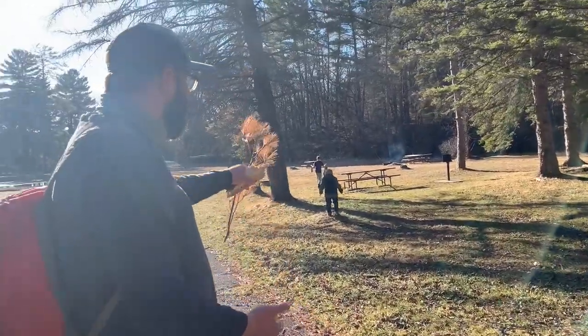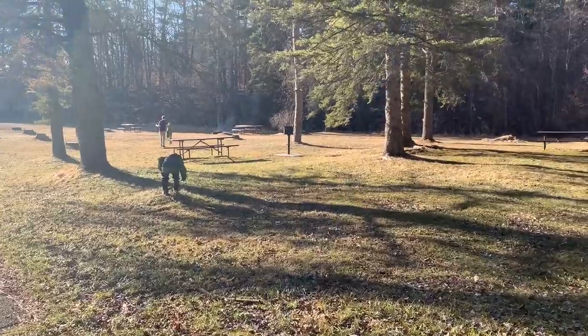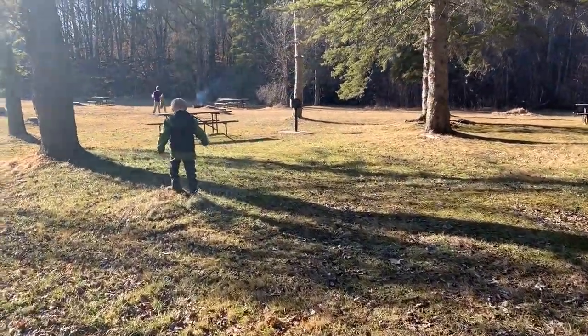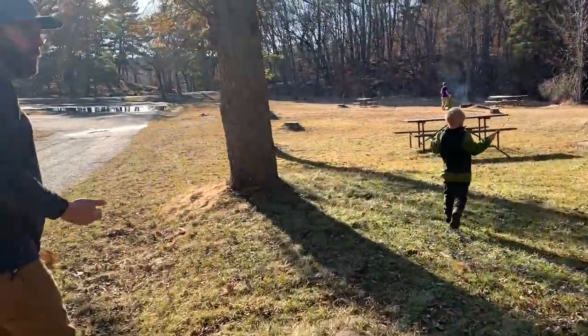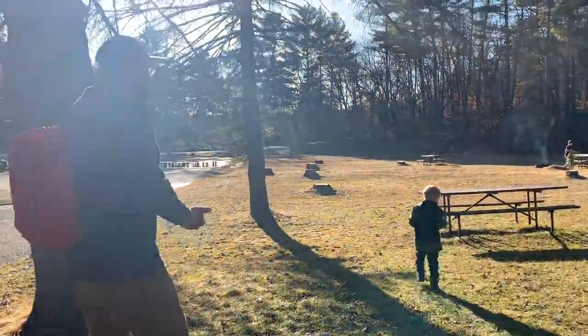So there were some folks down here having a fire earlier, and as we walk around the corner, it's still going, and the folks are not here. So unattended campfires are not a good idea. Nope. Even in a pit, even in a state park. General rule of thumb in life, if something's on fire, don't walk away from it. Just general rule of thumb.